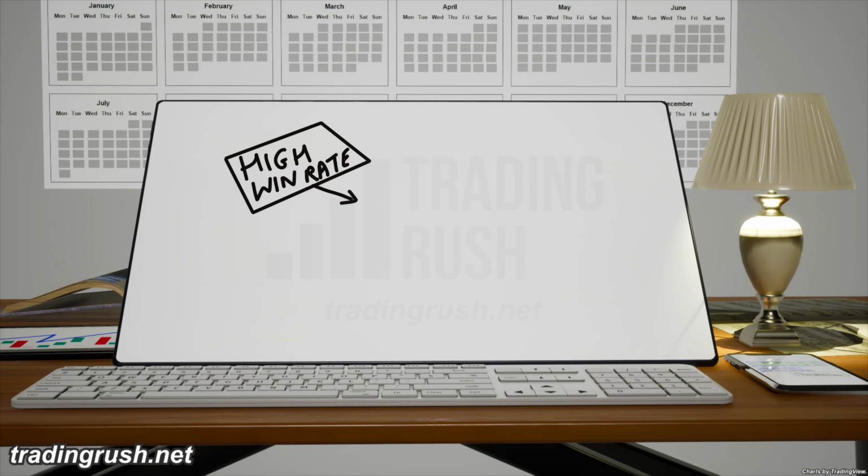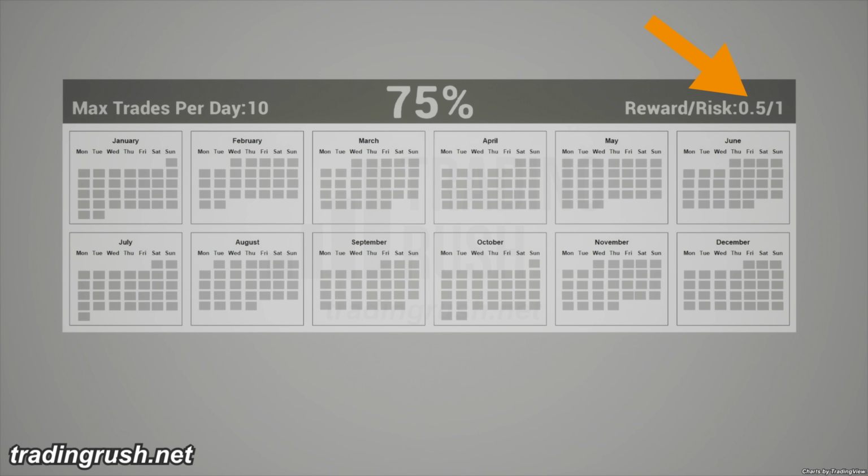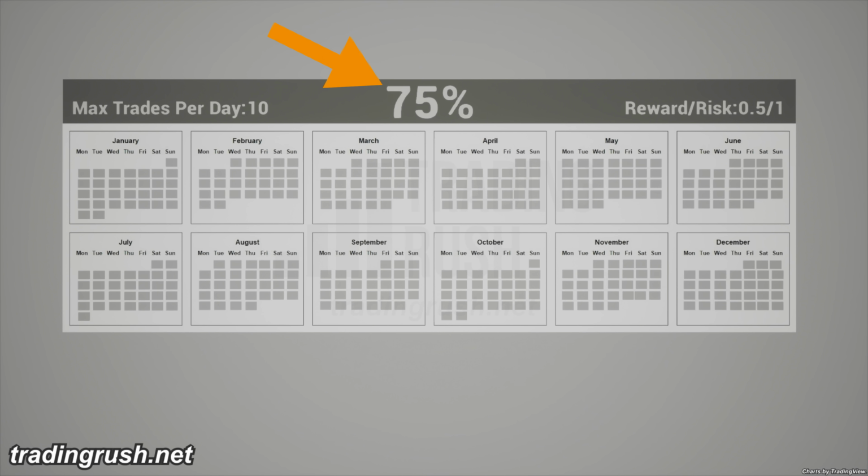I must try to use a strategy that has a much higher win rate. But the easiest way to increase the win rate of a strategy is to reduce the reward-risk ratio. So, in the next test, I used a 0.5 to 1 reward-risk ratio. Even the break-even win rate with this ratio is around 67%. So, the probability of strategies getting a 75% win rate is not that rare.